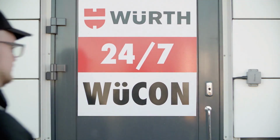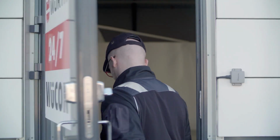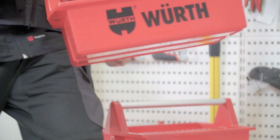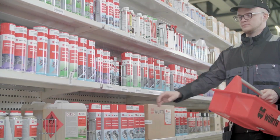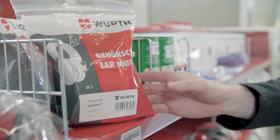Let's start from the beginning. We install WüCON according to your wishes on your premises. Users of the system get a key card that can be used at any time of day. When you use your card to enter, the system identifies you and your location immediately.